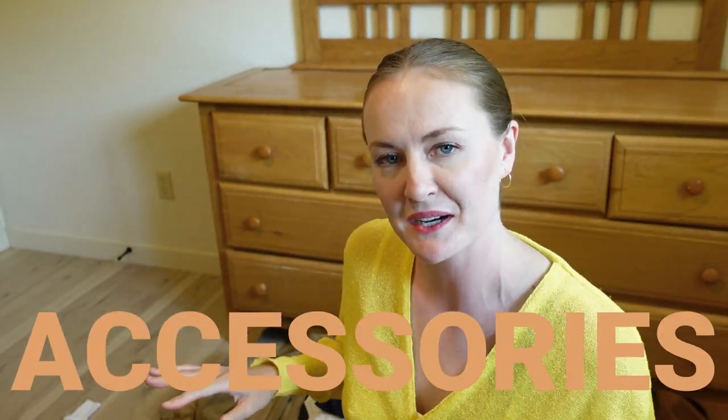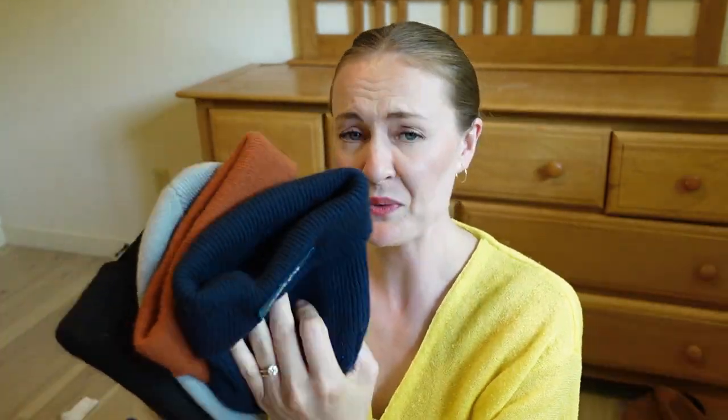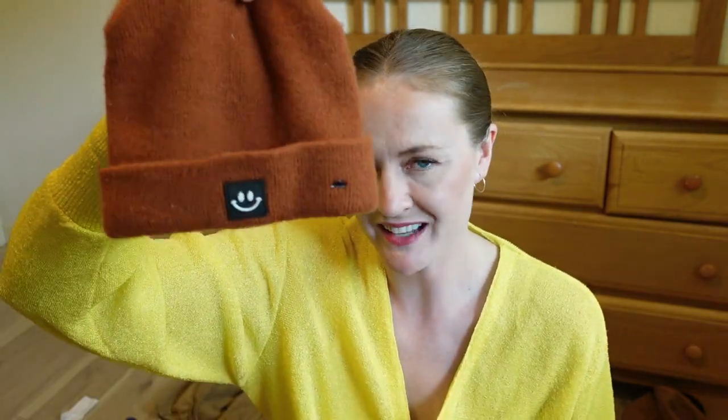And now, last but not least, we are going to do accessories. Mostly it's hats. Let's round up these hats. Beanies, I think we have four. Why would a toddler need four beanies? We do wear beanies a lot, but this is my favorite one. It's navy. It's from this company my friend works for out of Napa, Maker Wines, and so I like that one. This one, not a favorite of mine.